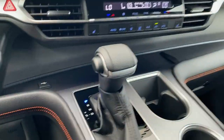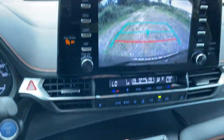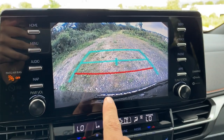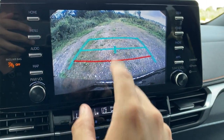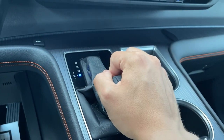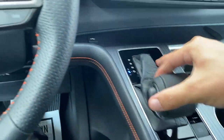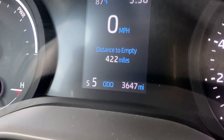We're going to do this area down here, and then we're going to work our way up. The shifter is designed for a nice overhand grip. Reverse. Backup camera's right there with bumper line, 1, 2, and 3 feet away, and a center line for the center of the vehicle. Neutral. And drive. If I go over and drive, I can actually toggle forward or back through the gears, which I'll see on the bottom left of the MID.